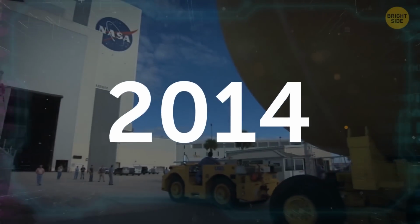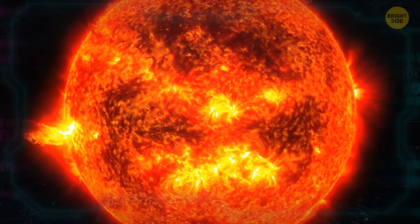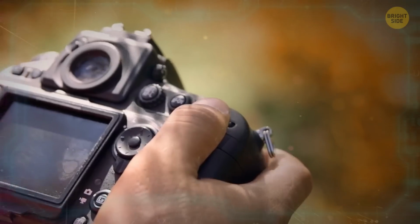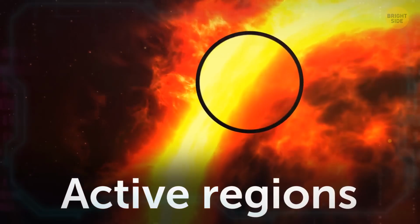Back in 2014, NASA captured a surprising picture of the Sun that showed that it might like to play dress-up. A brilliant storm of magnetic fields caused the Sun to look like a flaming jack-o'-lantern. Even weirder is that the image was captured on October 8th.